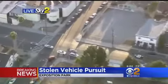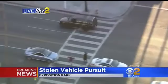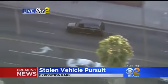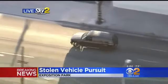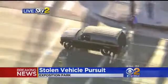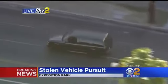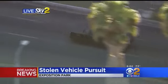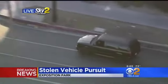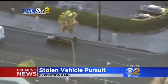And you can see people actually on the streets knowing it's coming. Probably watching Channel 2, taking pictures, coming outside, taking some pictures. Not the thing that LAPD wants to see. I can tell you that. They do not want to see the public out here getting, they just don't want them to get hurt. That's what it is. Coming back up on 54th Street, and this chase continues in South Los Angeles.